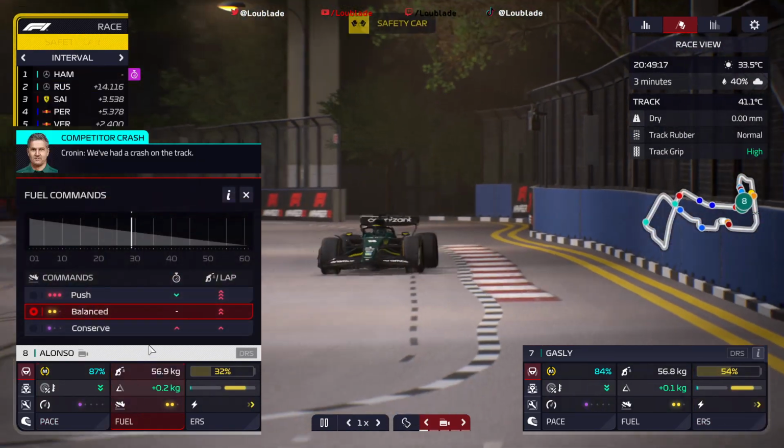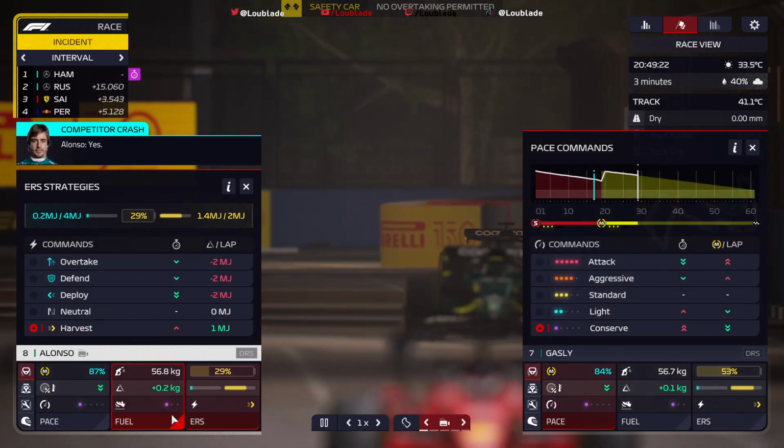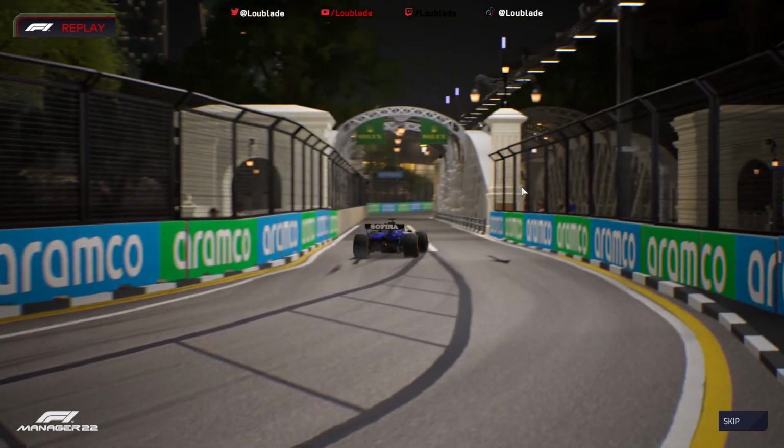We expected to see a safety car at some point, and here it is. We haven't seen the incident yet. We're just getting our guys to conserve the tyres, conserve the ERS. It's going to be a Williams by the look of it. The Williams of Yuki Tsunoda. Let's see what he's done here.